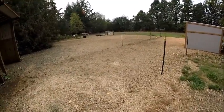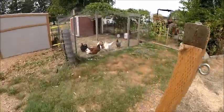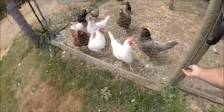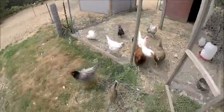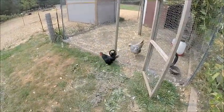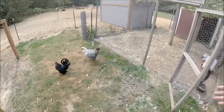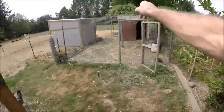So yeah, that's about it. The chickens are good as usual. Just about time to let them out. A couple of them are molting, so we're going to have some scraggly looking hens. This year I think we lost three hens, and last year we lost two. And we have a couple broody hens in there too yet.